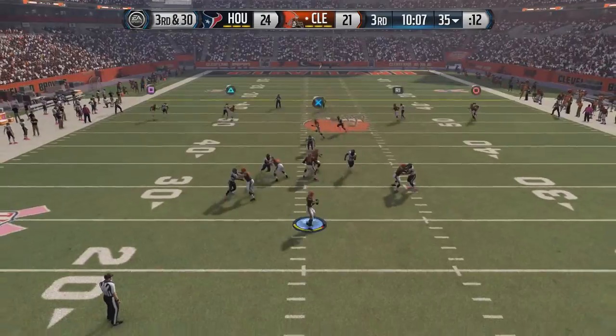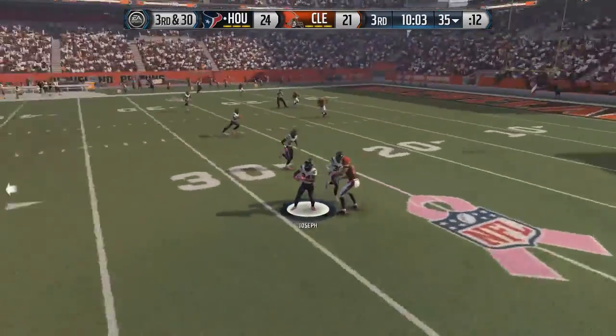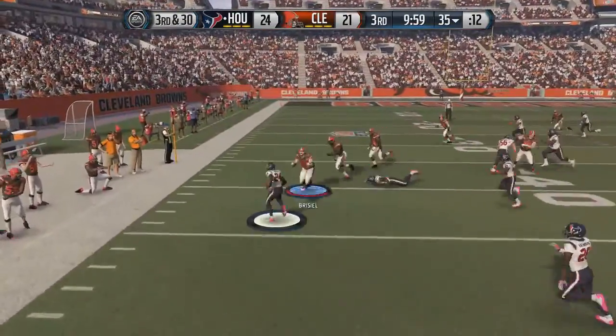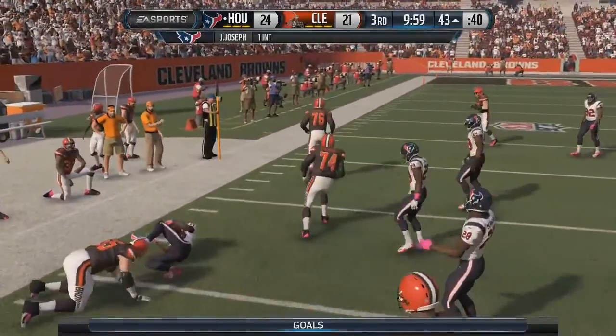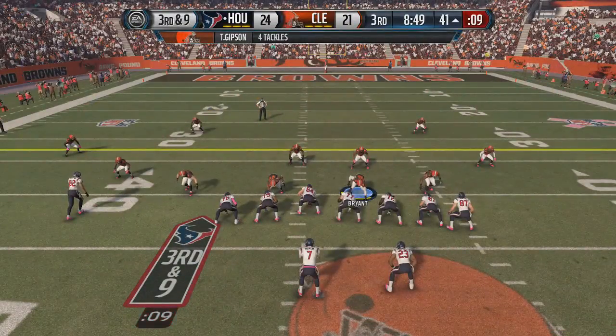Maggot in shotgun, takes the snap. He stands in the pocket, and he's just going to heave it downfield, trying to get the first, and it's intercepted by Joseph at the 30-yard line. Now he's got a little bit of room to move back into Cleveland territory, and finally brought down at the 43-yard line. He just heaved that up as a prayer, and it obviously did not work.